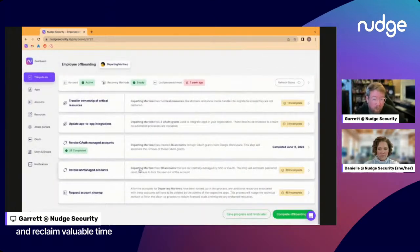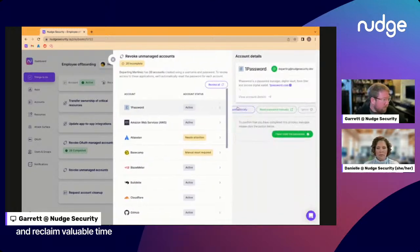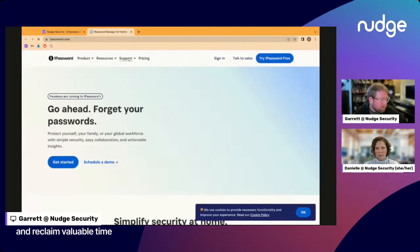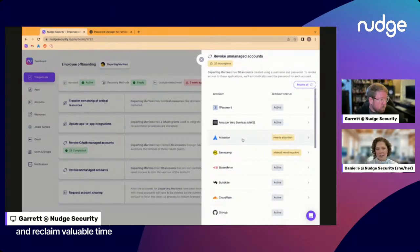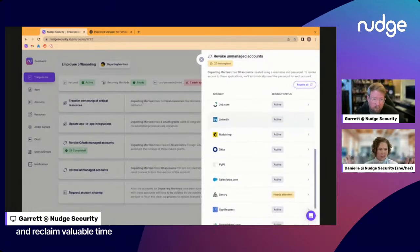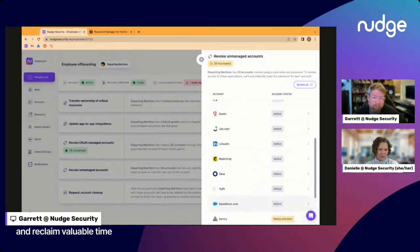The part that we're really excited about, or one of the parts rather, is this revoking of unmanaged accounts. Again, we list out all the accounts that the employee has that were signed up with a username and password. From here, we can try to revoke automatically, or if that fails, we have the ability to go right out to a manual password reset. So you go through there, find the password reset link, and print that out. So these are all of these SaaS accounts that are not sitting behind SSO, not sitting within the corporate IDP. These are ones that are just kind of random, and maybe folks have just signed up for them, as you said, with a username and password.